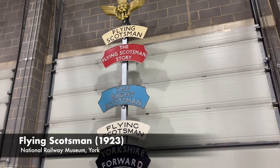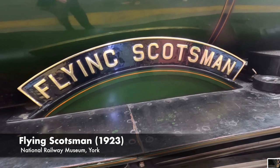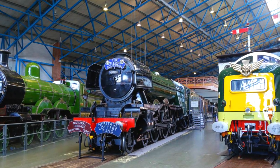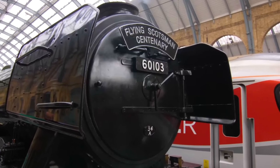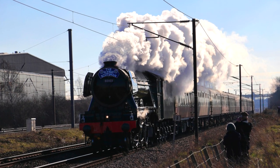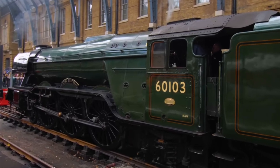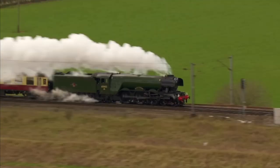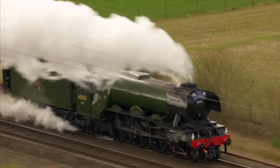Flying Scotsman is one of the most famous and iconic steam locomotives in the world. Flying Scotsman was built in 1923 for the London and North Eastern Railway, LNER, in the United Kingdom. It was designed by Sir Nigel Gresley, one of the most renowned locomotive engineers of his time. The locomotive was initially used for long-distance express passenger services, particularly on the London to Edinburgh route, which led to its famous name, the Flying Scotsman.